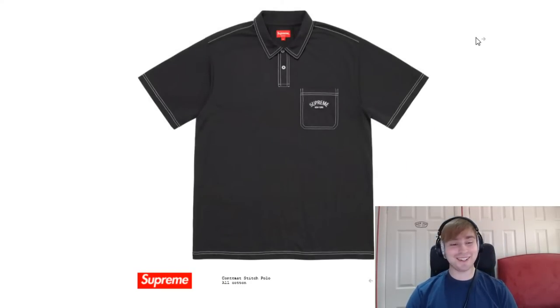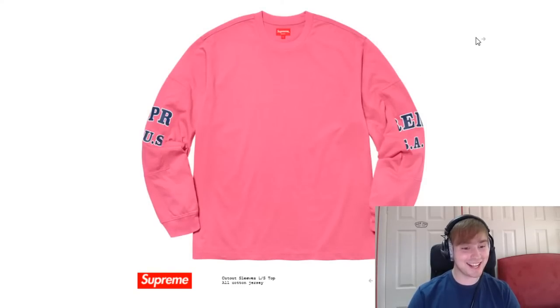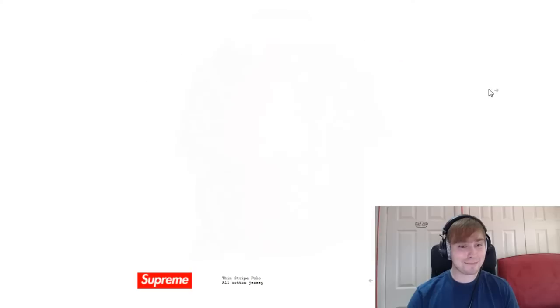Contrast stitch polo. Okay. Cut out sleeves, long sleeve top. I mean, pine green and the bright colour are okay and the cream are okay, but I don't know about the whole sleeves thing. Thin stripe. They love their stripes. They absolutely love their stripes. Thin stripe polo.